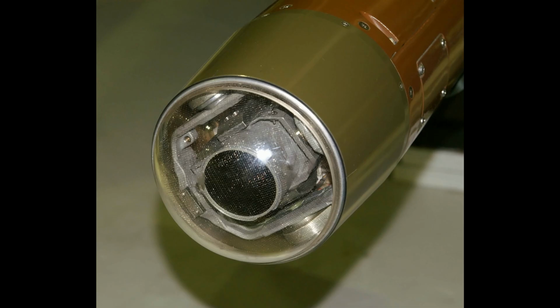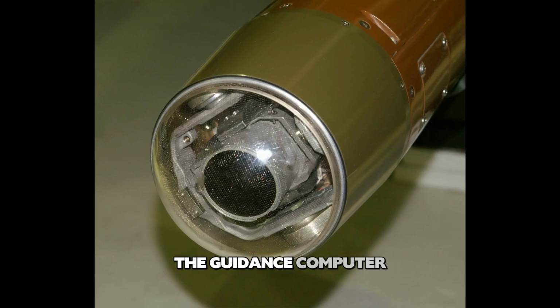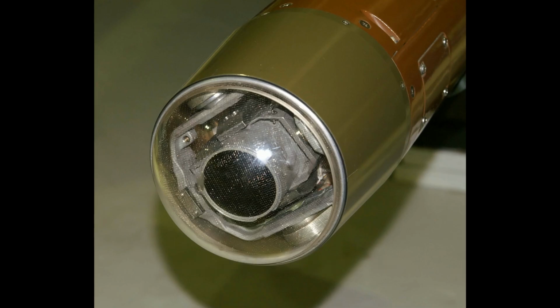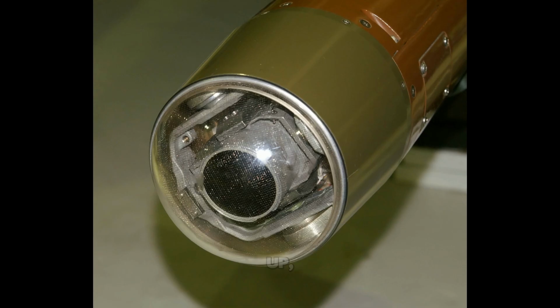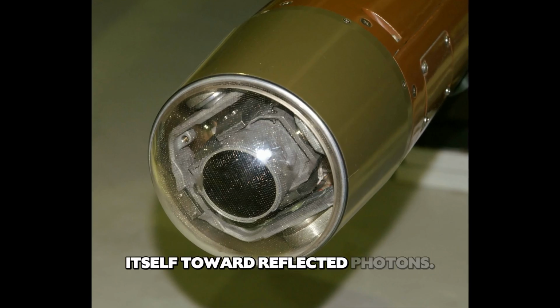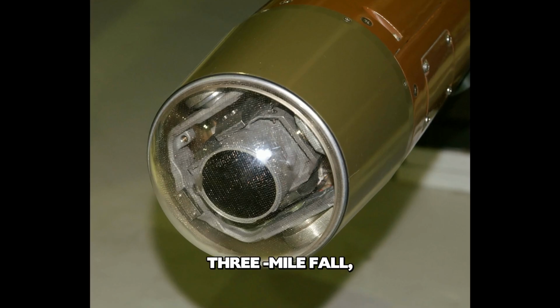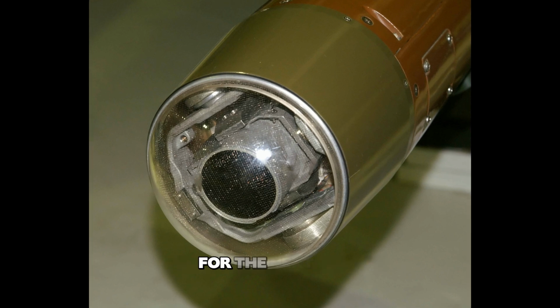For 23 seconds, the bomb fell. Inside its nose, the seeker tracked the reflected laser spot. The guidance computer processed position errors. Nitrogen gas slammed control fins left, right, up, down. Small corrections, continuous adjustments, the bomb flying itself toward reflected photons. Impact. 18 feet from the laser spot. 18 feet. After a 3-mile fall, the team erupted in cheers. Word just nodded and called for the next test.